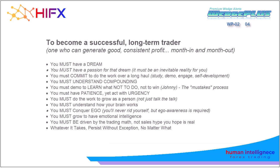You must understand compounding. This is so significant for both the learning side and the financial side, and to understand the true exponential curve and what it really defines and what it's really about. We'll take a micro look at that here in just a minute.